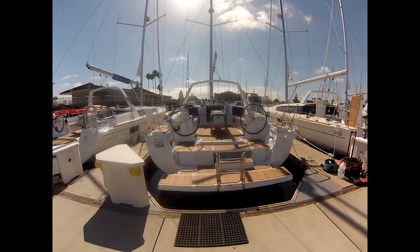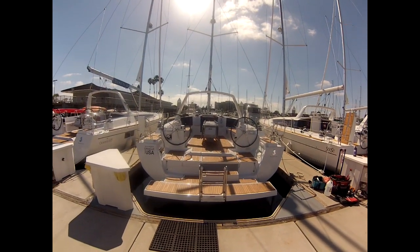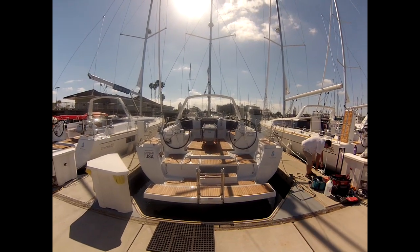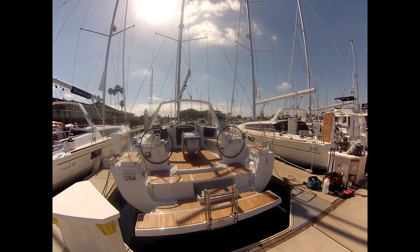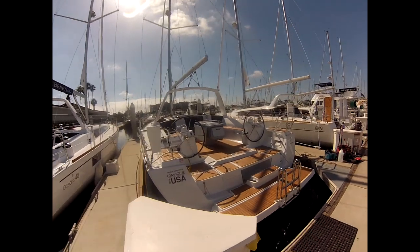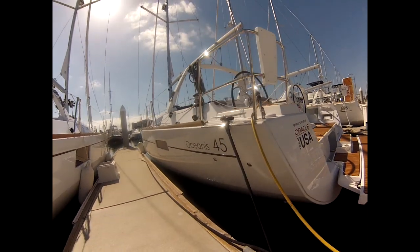So here is the 2014 Beneteau Oceanis 45 for sale at South Coast Yachts in San Diego and Newport Beach. This boat is at the dock, at our show docks at the Sun Road Resort Marina in San Diego. Shot of the tremendous cockpit, dual wheels, and a hard chined hull.